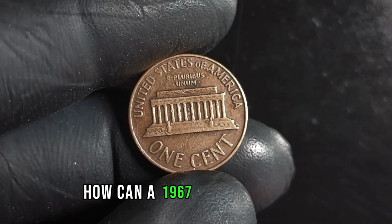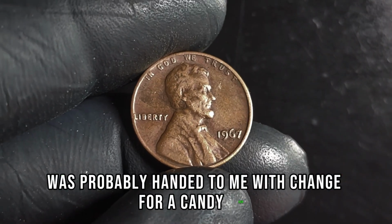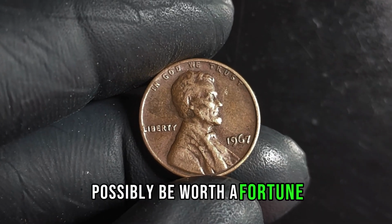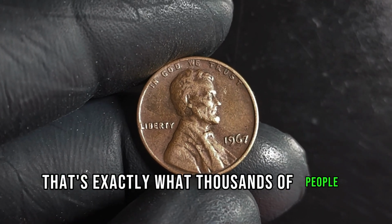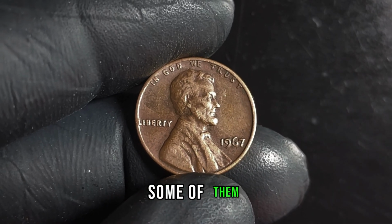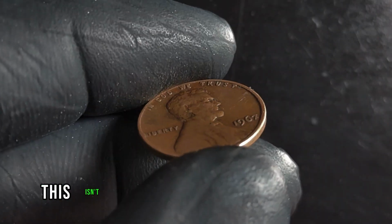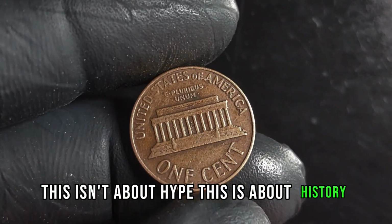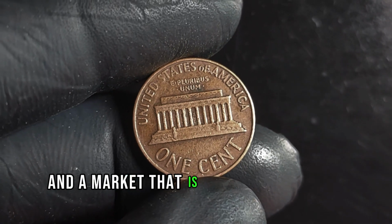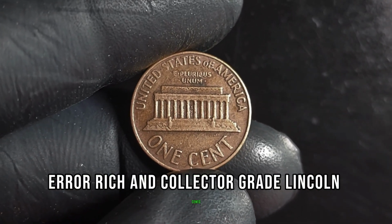I know what you're thinking. How can a 1967 penny, one that was probably handed to me with change for a candy bar, possibly be worth a fortune? That's exactly what thousands of people thought too, until they checked. And when they did, some of them never had to work another day in their life. Here's the truth. This isn't about hype. This is about history, rarity, and a market that is absolutely on fire for high-grade, era-rich, and collector-grade Lincoln cents.